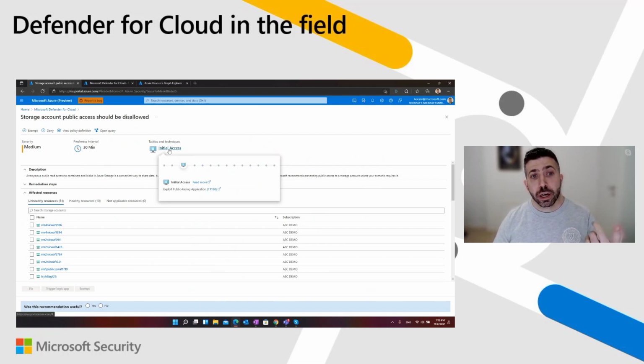I can see that the tactic that maps to this recommendation is initial access. So I can click more to see more on the specific tactic on the MITRE framework portal. And especially if I want to see the relevant techniques, I can see exploit public facing application, which is very logical, because storage accounts which are exposed to the internet are kind of an entry point for getting initial access to an application, specifically for production ones. So I can get more context against the MITRE ATT&CK framework.